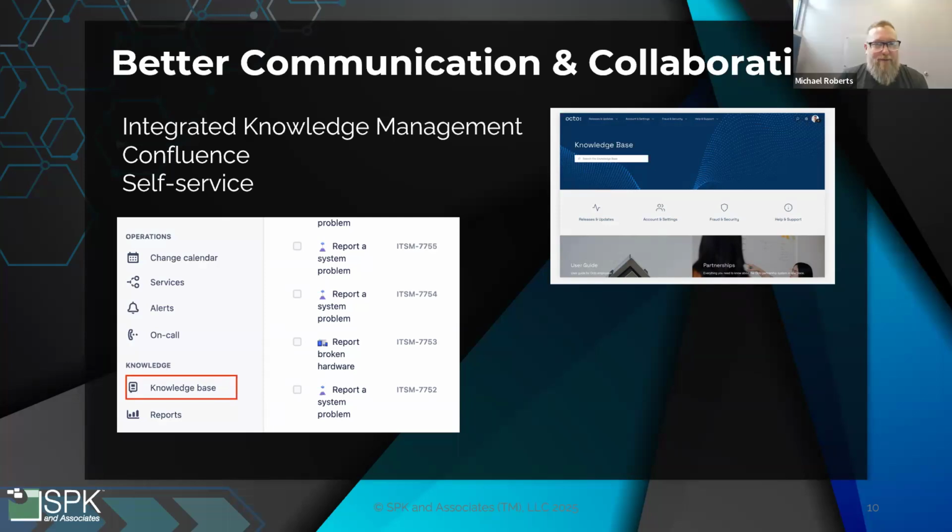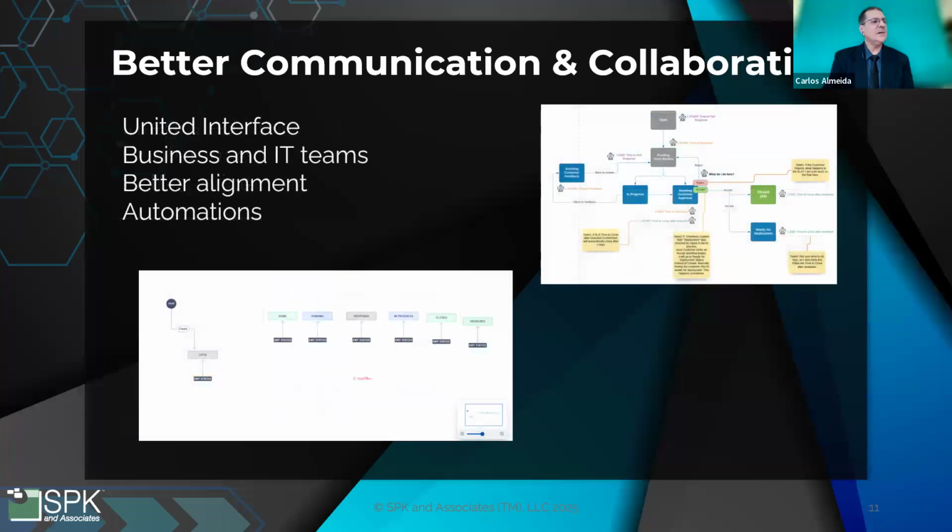Next slide. Especially for IT departments that usually get beat up with, I have to go to IT to solve anything, and it takes forever. 30% of being able to self-service, and the other stats you gave, like that's real business value. Absolutely. Next slide.